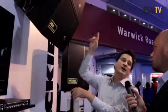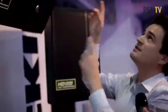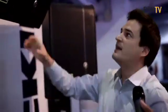So our max flown configuration is 2 subs and 4 boxes. You can have it ground stacked with 3 of these boxes sitting on a sub. And then you can also pole mount them. So I could have a subwoofer on a pole and then have two of these on top of them. And we use, again, the focusing technology from EAW to provide optimum dispersion depending on what you're doing.